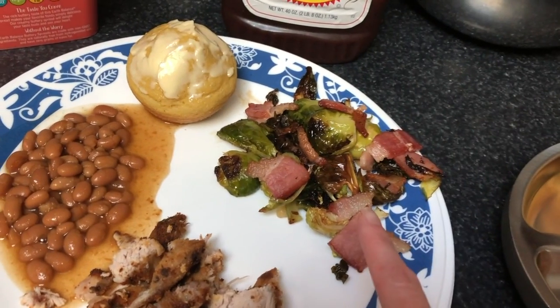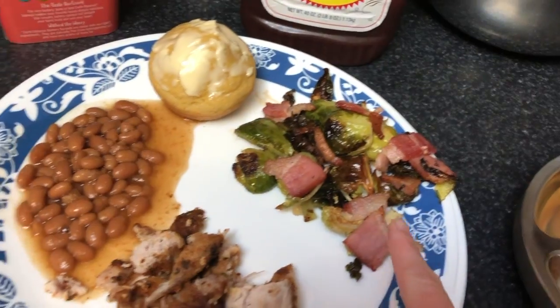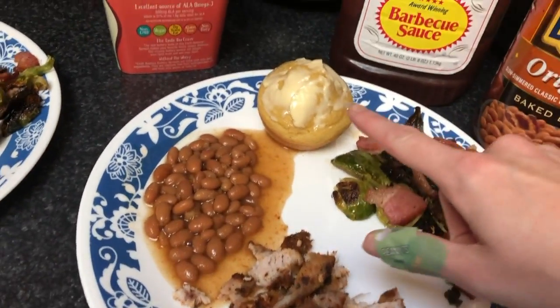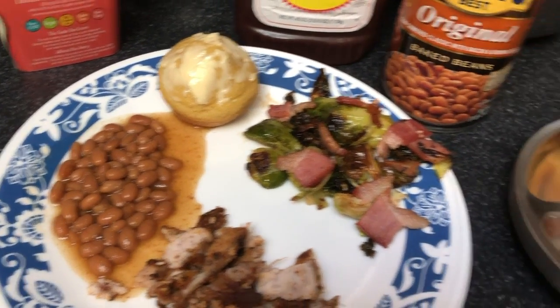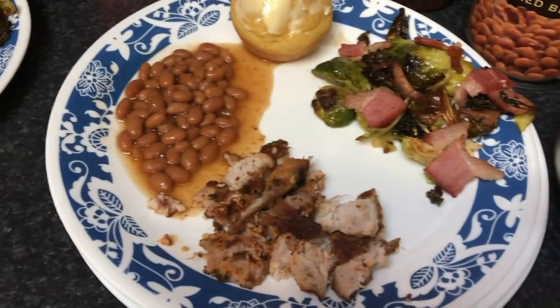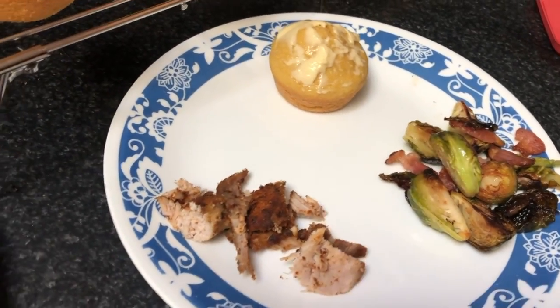And then we did Brussels sprouts and bacon, the trick to getting kids to eat Brussels sprouts is coating them in bacon. And then we do the Bush's baked beans. These are gluten-free. Some of the kids like it, some of them don't. And then I made some gluten-free, dairy-free cornbread muffins, and I will link that recipe down below. But here's my 3.5-year-old. Here is my 10-year-old. Here's my 6.5-year-old. See, she doesn't like the beans.